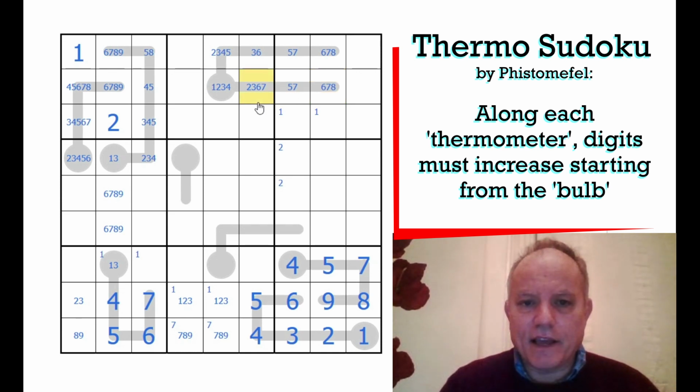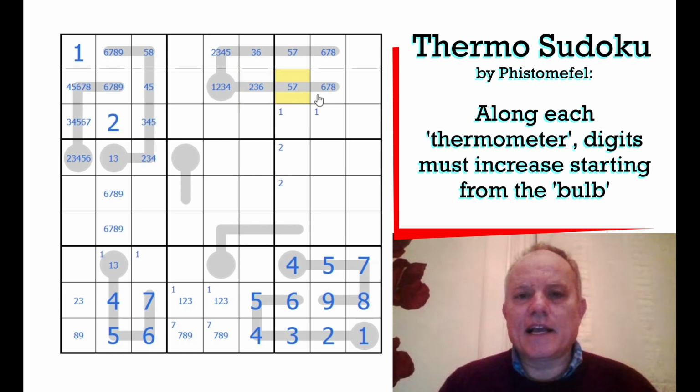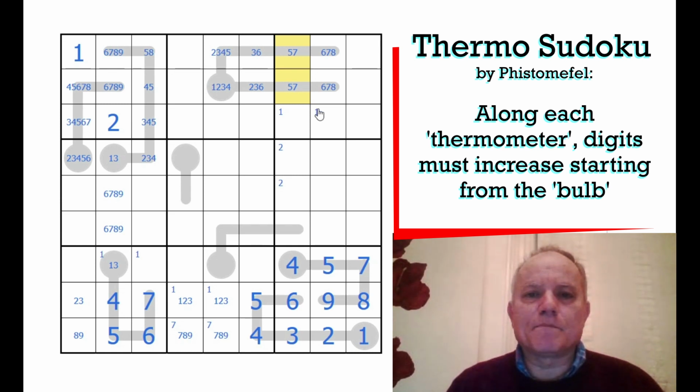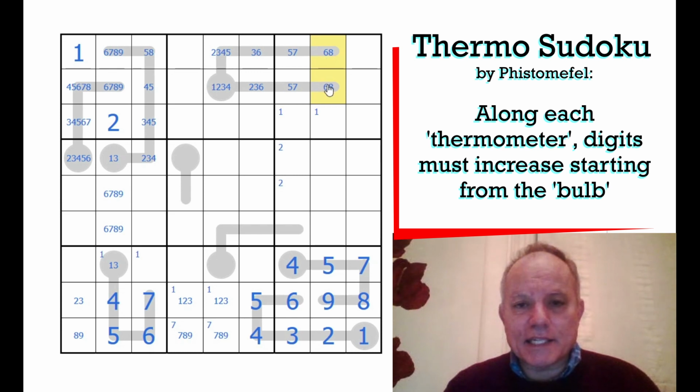We can take 8 out of there, 7 out of there, because that has to be less than that. So 8's no longer possible. Now look what that's left us with, a 5, 7 pair in this box. So these cells can't contain a 7, and they're a 6, 8 pair. Okay. That looks like it should be useful.